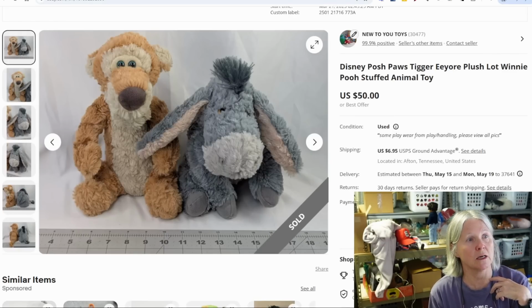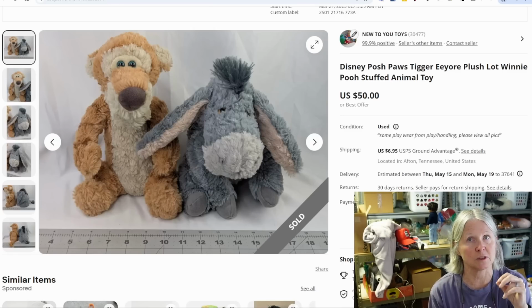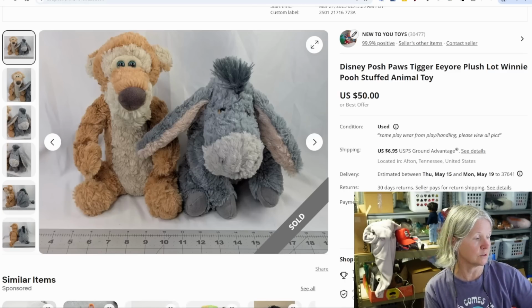Disney Posh Paws, Tigger and Eeyore. I hadn't heard of Posh Paws, but since then I have found a couple more of them. They tend to do very well. This set of 2 sold for $50.